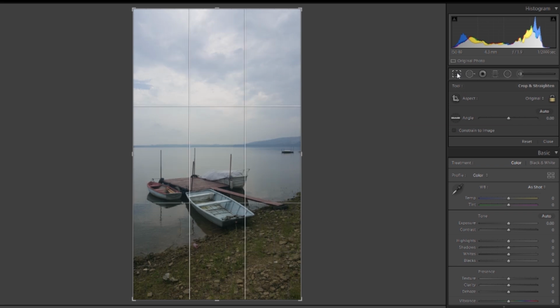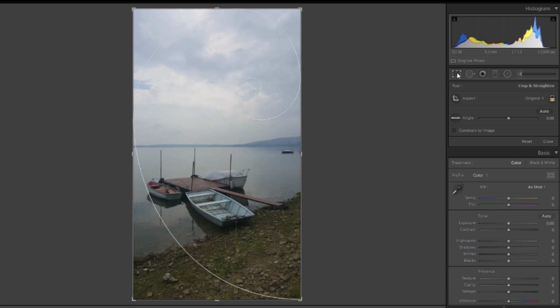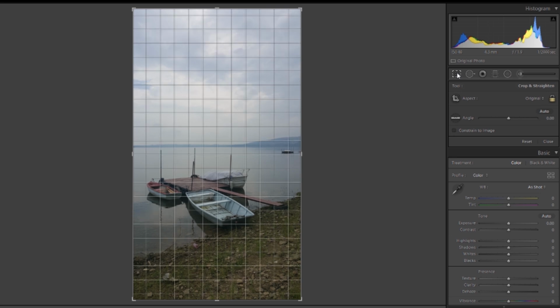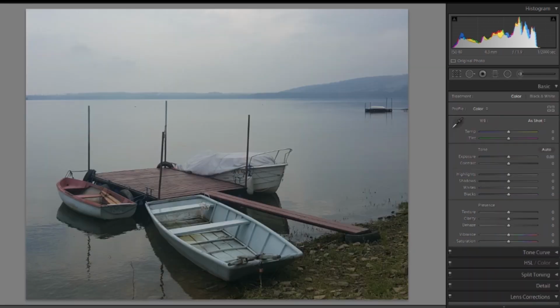Press the letter O on your keyboard. This will bring you a different grid or overlay. Every time you press O, a new one will pop up. And even if you press Shift and O, a new variation will show up. Here you can choose one which will help you to frame your image in the most interesting way.